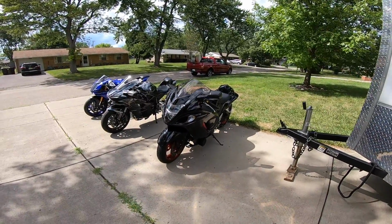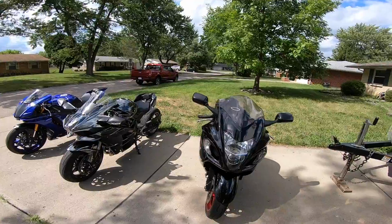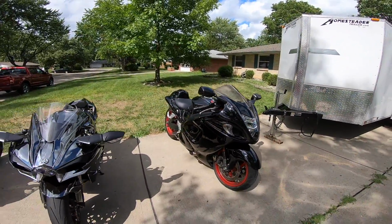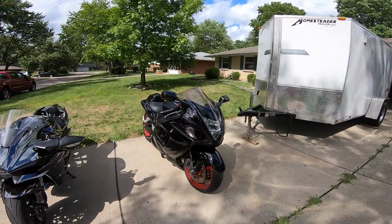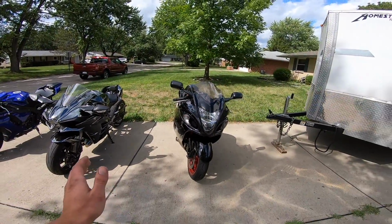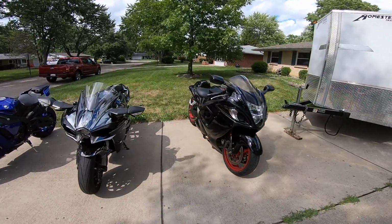So I'll start out with the Busa, the bikes I currently have, what's done to them, what the plans are. This is a 2008 Hayabusa 1300. I mean, obviously it's highly modded. This one I picked up from my buddy AJ. It was already turboed. When I got it from him, I went ahead and painted the entire bike black, got all the powder coating done on the bike.